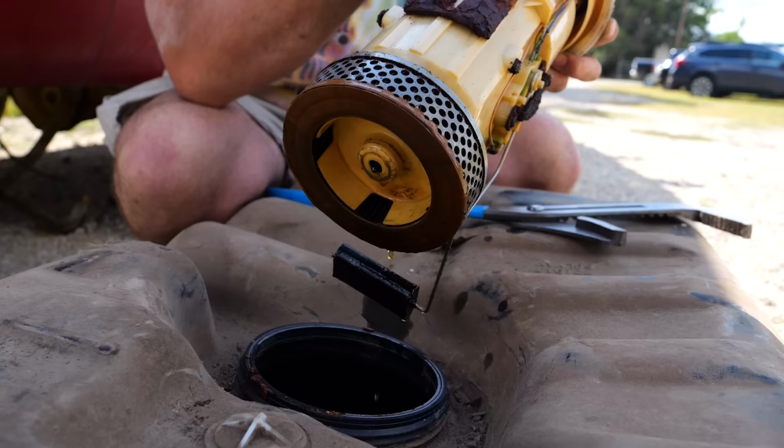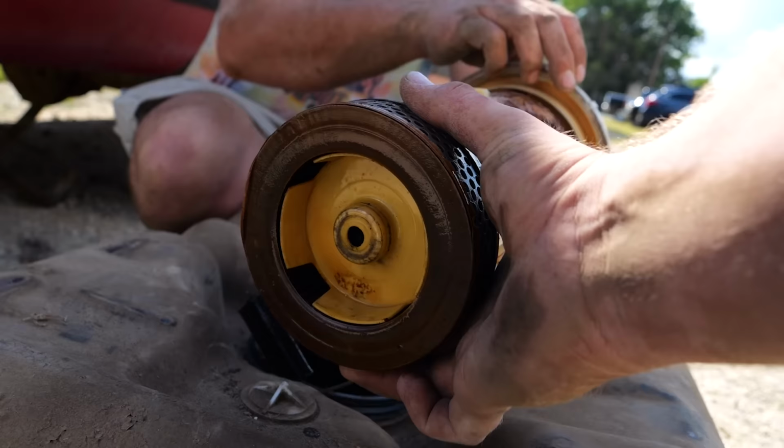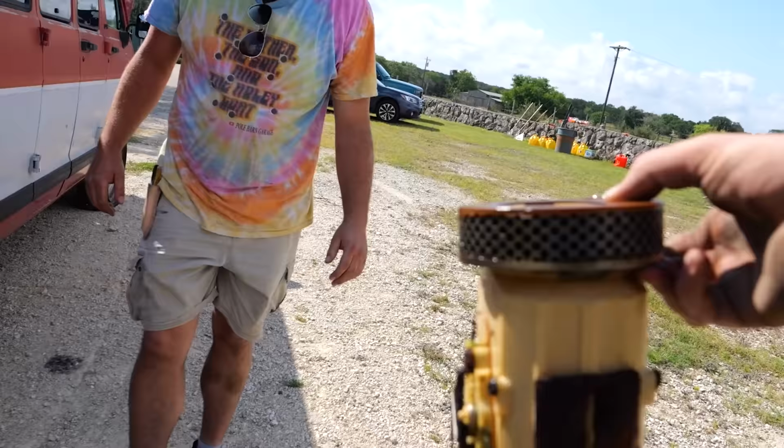Yep. Is that a Cub Cadet air filter? That's Chrysler. We've got a surplus of lawnmower air filters. Throw them on. All right, let's go to town and get one of these.